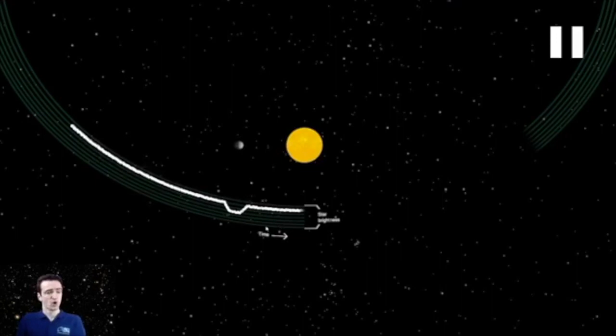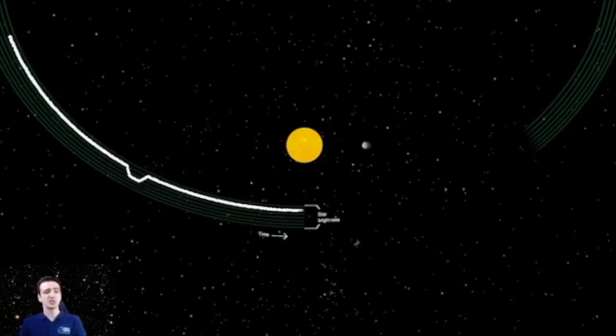All right, so when the planet passes in front of the star, we notice the amount of light that we see from this star drops by just a little bit. Just a little drop in the brightness coming from the star. The planet will keep on going. Again, we see the planet pass in front of the star, and it gets a little bit fainter and then brighter again. The planet then keeps on going around and around.